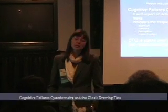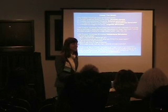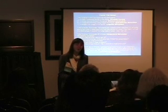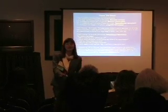I'm using two pre and post tests. One's the Cognitive Failures Questionnaire, and the other is the Clock Drawing Test. As I mentioned earlier, if you're interested in repeating this study, I can mail you a zip drive with all the protocols, the pre and post tests. It's already translated if you did want to do this with the Spanish population.